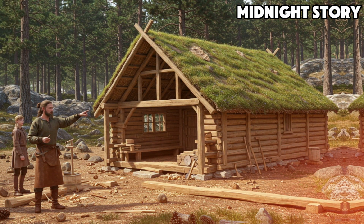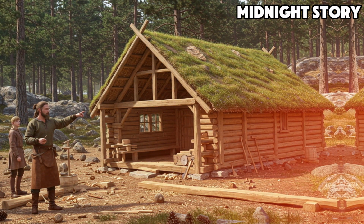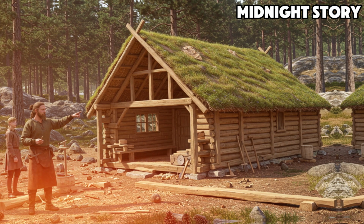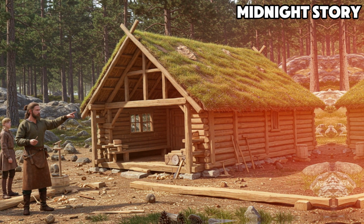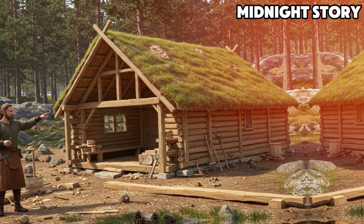But perhaps the most remarkable thing was that these homes were not built by specialists. They were community-built, with every able hand, man, woman, or child, playing a role. This wasn't just architecture. It was survival woven into culture.